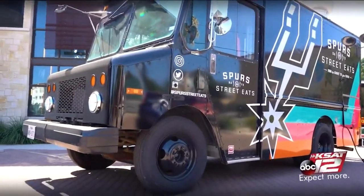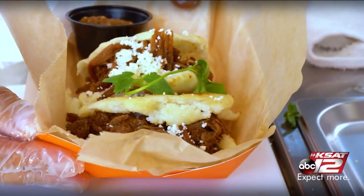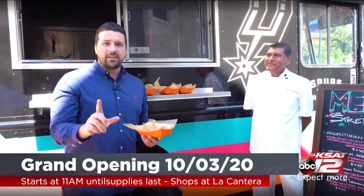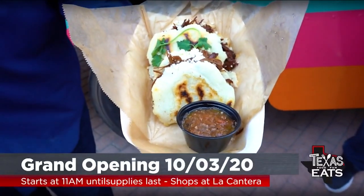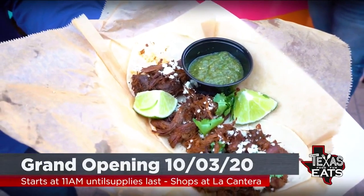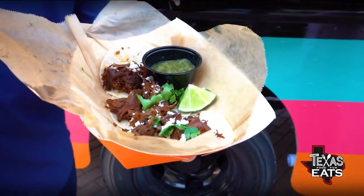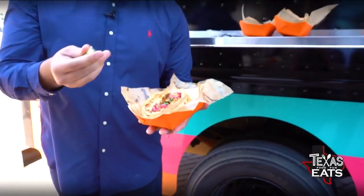Fantastic. I love that the Spurs are doing this. They're going out there, and who knows what the truck will bring. You never know, so make sure you follow them on social media. Today is their launch day, Saturday. Make sure you go out to Lock and Terra for their grand opening event. Follow them on social media because you'll know where they're going to be, and maybe they'll introduce some new items before you get out there. Thank you so much. The food is fantastic. You can't go wrong.